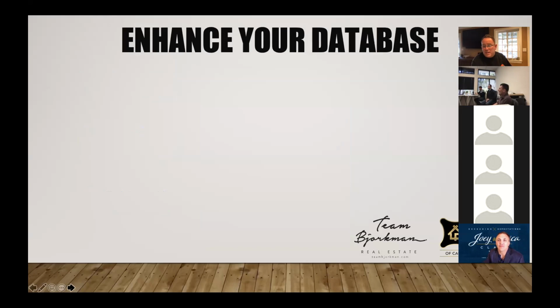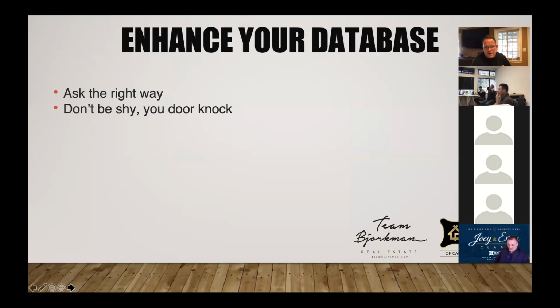All right, so we're going to talk about database next week tremendously, right? So I want these people in your Facebook, and we're going to talk about ways to data scrape Facebook and data scrape your phone. But let's work on Facebook right now, because these are probably the smartest or the most, probably the closest people to give you a referral.